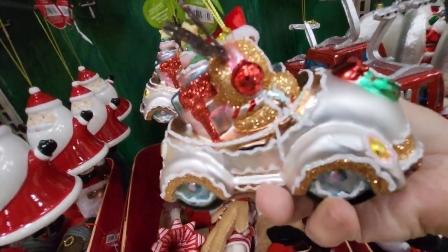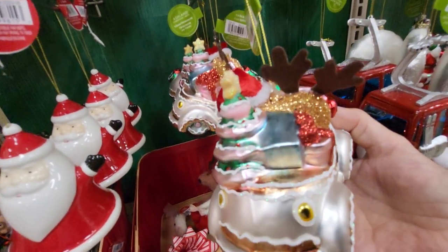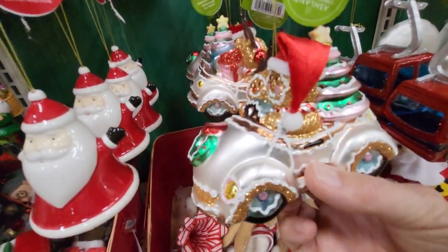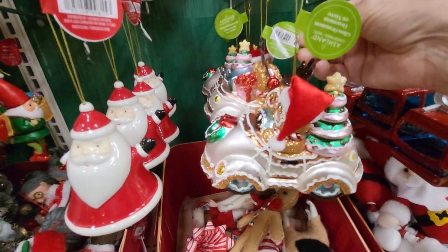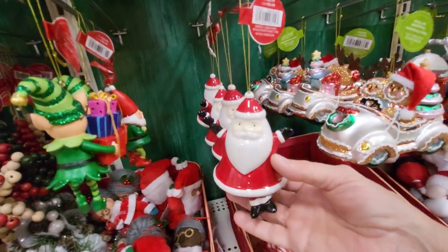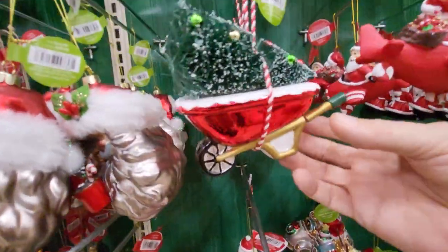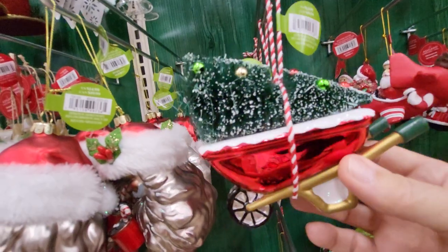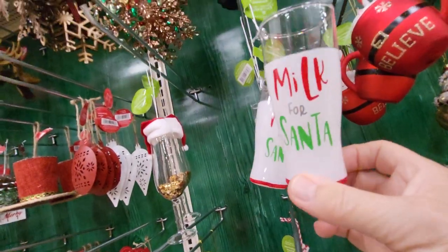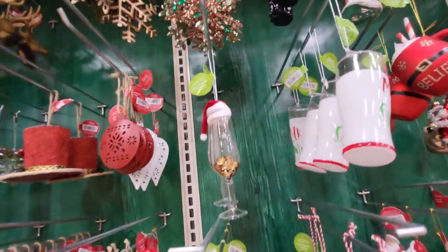Look at that one. Gingerbread men in a car. In a Volkswagen. I gotta see how much that is. $15. What a deal. A Santa. A Santa bell. I do not want to break it. There's a wheelbarrow with a tree for $15. Milk for Santa for $10.